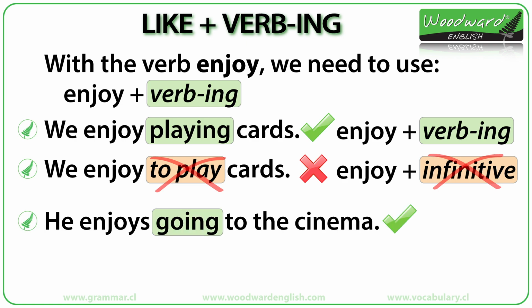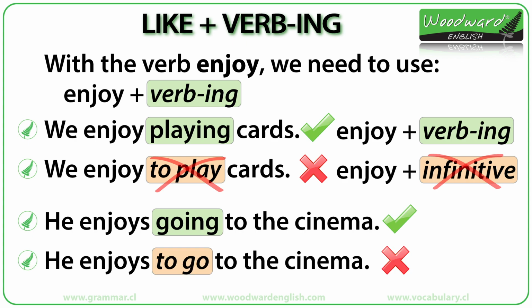Another example. We say, he enjoys going to the cinema. Enjoy plus verb ing. In this case, going. Enjoys going. This is correct. We do not say, he enjoys to go to the cinema. No, this is not correct.